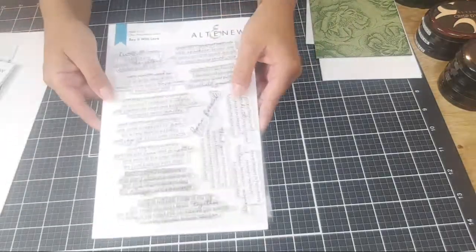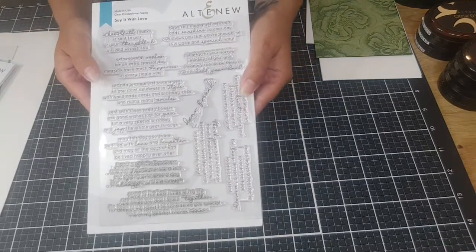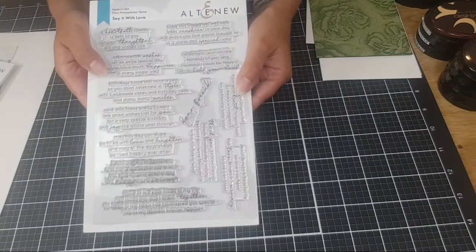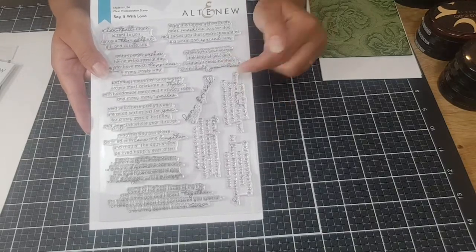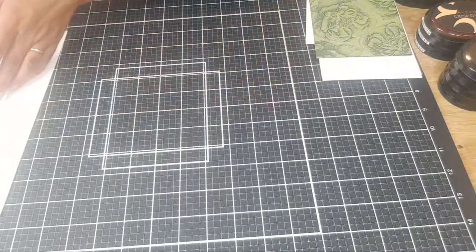Then we have the Say It With Love. Now this is a huge release, I am sorry. I will hopefully get into stamping in a little while. This one has so many different sentiments on it, all really, really pretty and heartfelt. So if you like sentiments that can be used on the outside of your card as well as the inside, this may be a stamp set to go and take a look at.